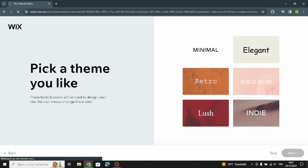Now you can pick a theme you like, pick a theme that matches your business. Okay, so you can try your best to make your site look attractive, to pull more customers and more people to your website. So don't forget the simple details like the fonts, the themes, the colors. It's more important to make your site look better and attractive.